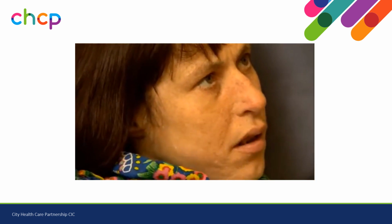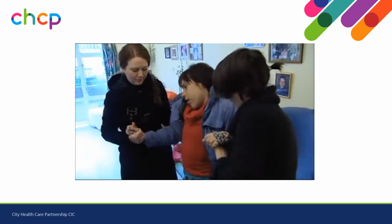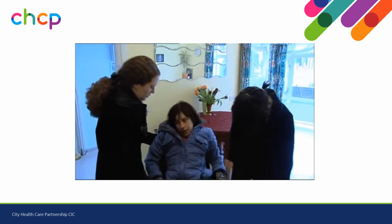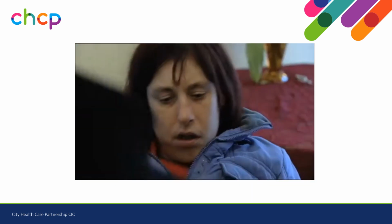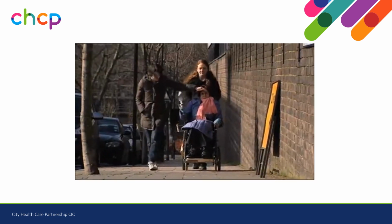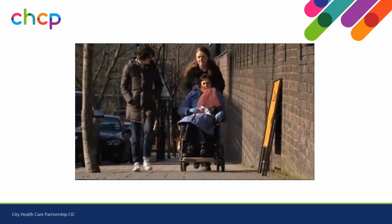A classic example was when we wanted her to have dental treatment and she needed to be anaesthetised. So we went armed with her hospital passport and we spoke very carefully to the dentist with the anaesthetist, and they could see what had happened before, what were some of the difficulties and what were the solutions.